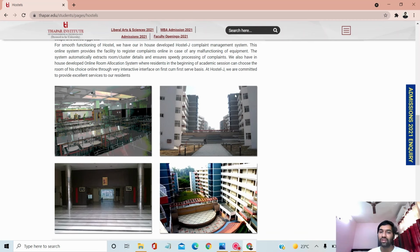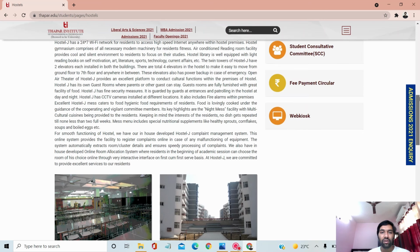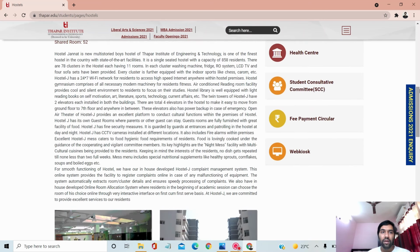Many of the seniors also said that winter life is amazing in Hostel J, so you can refer to that as well. Otherwise, it's sure that Hostel J has the best mess food in Thapar University. And yeah, its name is Hostel Jannat.